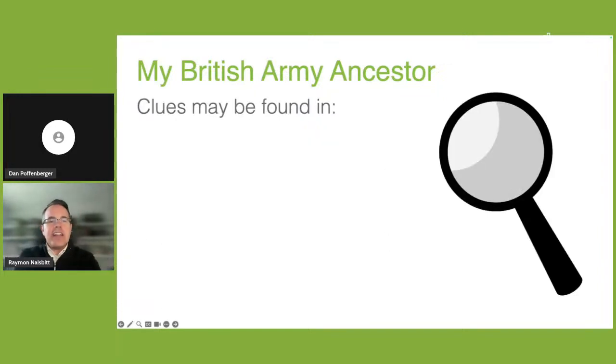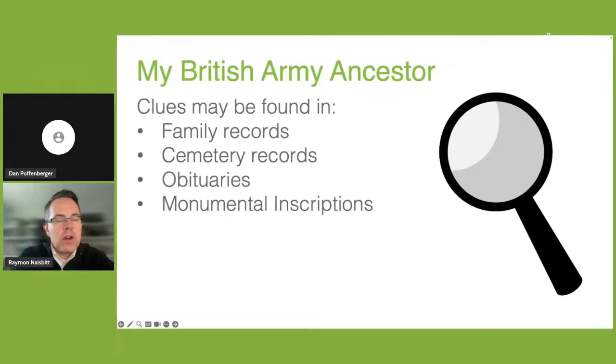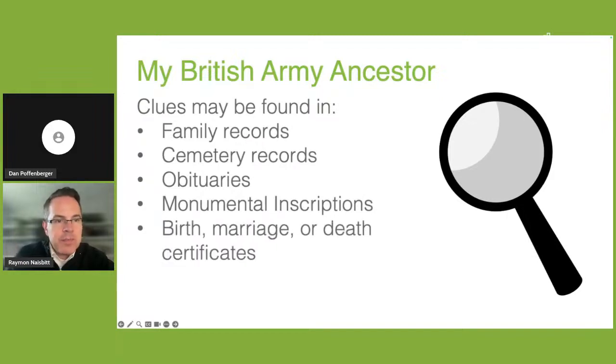All right, so where can you find some clues to whether or not your ancestor served in the military, or did they have any medals or anything like that? You can find those in family records. You might find those in cemetery records. Obituaries might say that your ancestor was a soldier, or they fought in this regiment or in this war. Monumental inscriptions, so on the actual tombstone inscriptions themselves, may give you some specific clues.